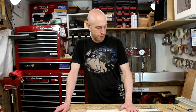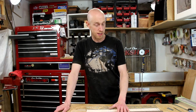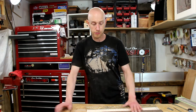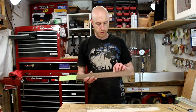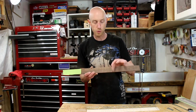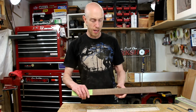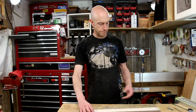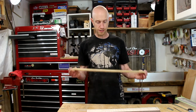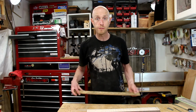I've probably spent, I don't know, maybe 2 hours working on these, 3 maybe, getting all the slots one by one. Cut one, measure it, cut it again 2 or 3 times to get it right, then move on to the next. It's a lot of work, but they're coming along good. I'm about ready to glue these on. That's gonna be the next thing. I'll glue these on, and then I'll move on to do some more work on the bodies.